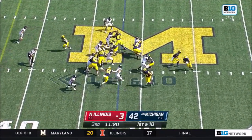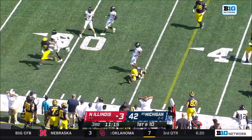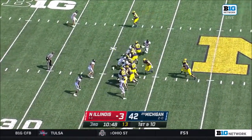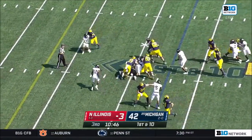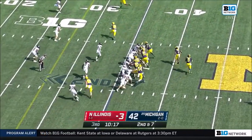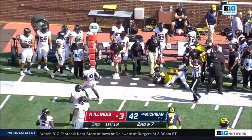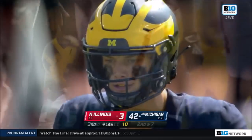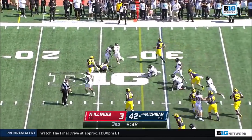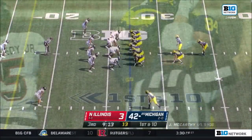A good return by Henning starts him in plus territory. And they hand it off here to Roman Wilson. And Wilson just getting tripped up. Donovan Edwards back in at tailback. Quarterback on this drive. Second down and 7. And McCarthy completes it, but Jordan Hansen coming over. Edwards will try to pick it up on the ground, and he will, and he nearly broke it free. First down, Michigan.